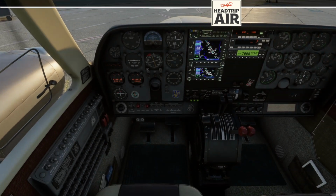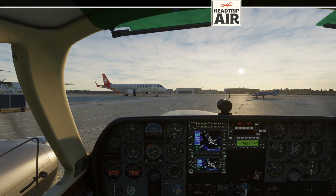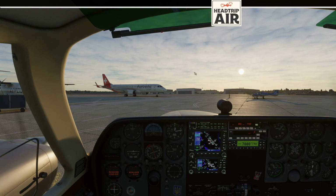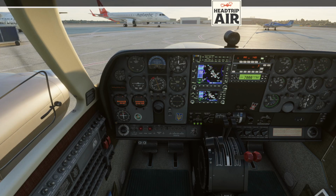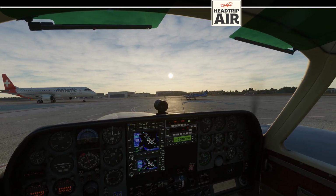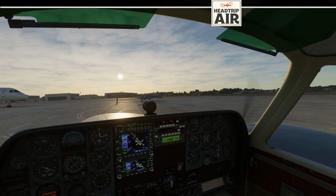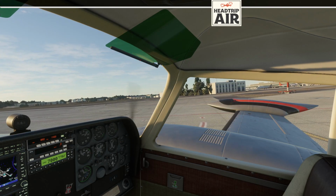Make sure that's working all right. Comfortable enough, I suppose. Let's go ahead and take off our parking brake. And we'll throttle up here a little bit. We're just going to do a hard turn here. Make sure we're not going to hit anybody. We'll find the taxi line out here.